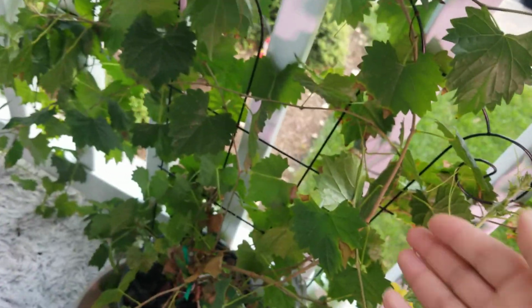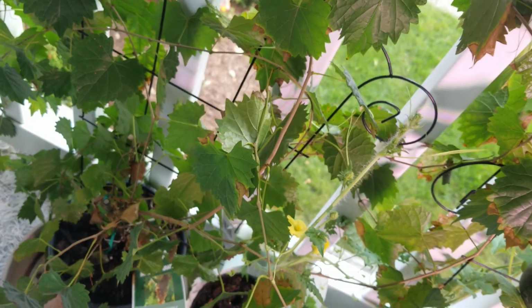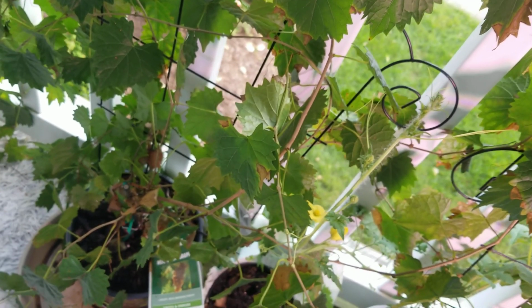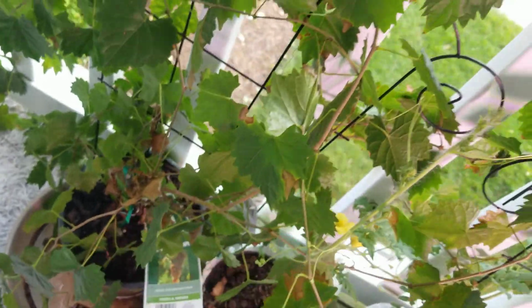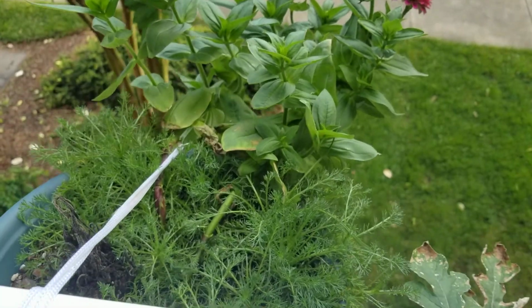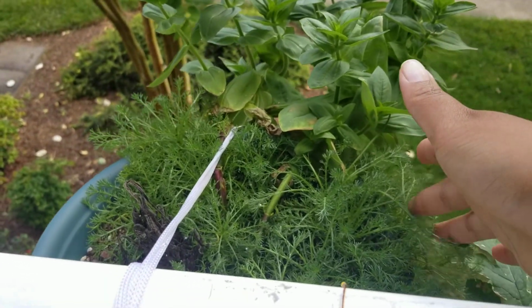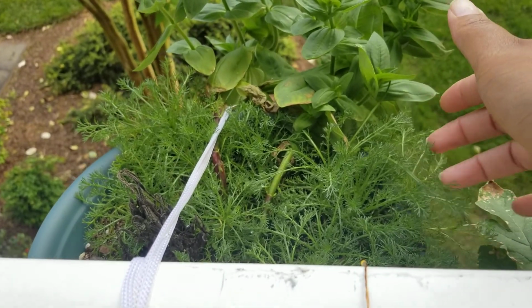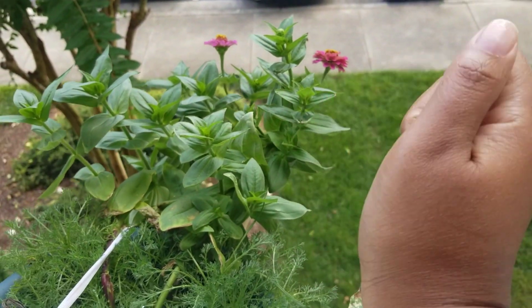This is my grapevine getting woody, which from what I understand is you don't get grapes until the vines get woody. So it's finally getting woody. Over here, my flowers. This is supposed to be chamomile, but not getting any flowers. Those flowers are the ones the bee likes to sleep on.